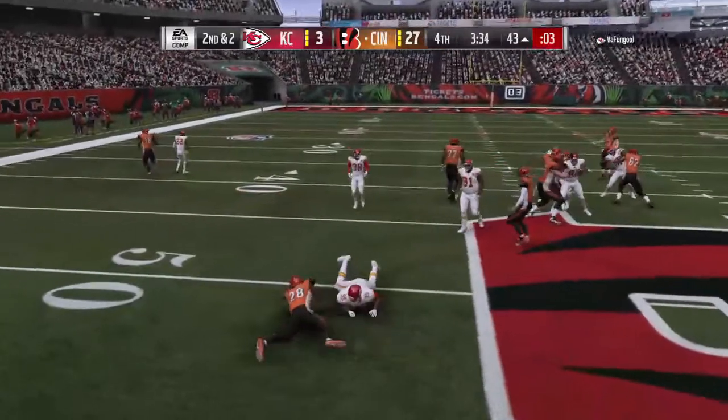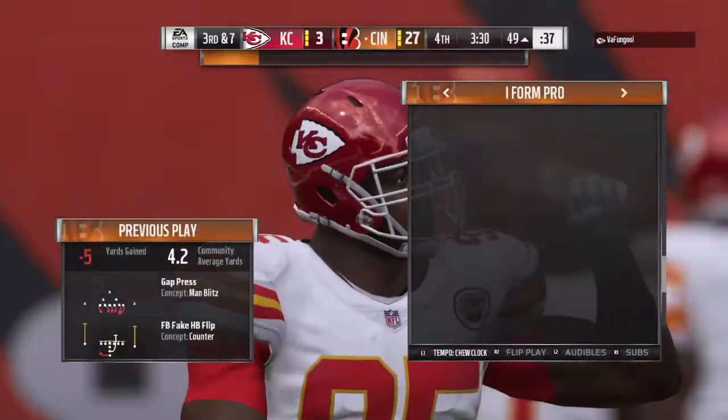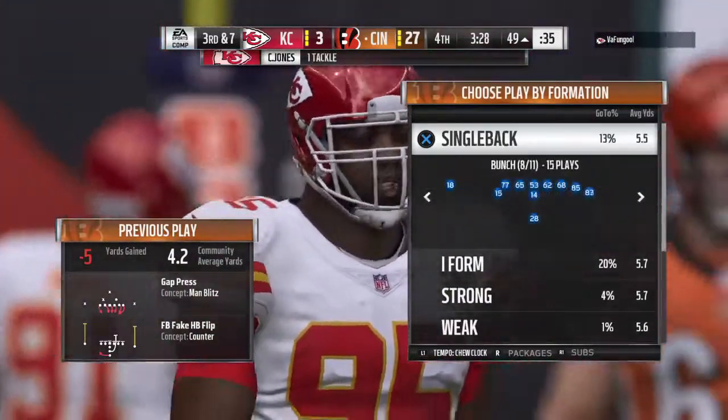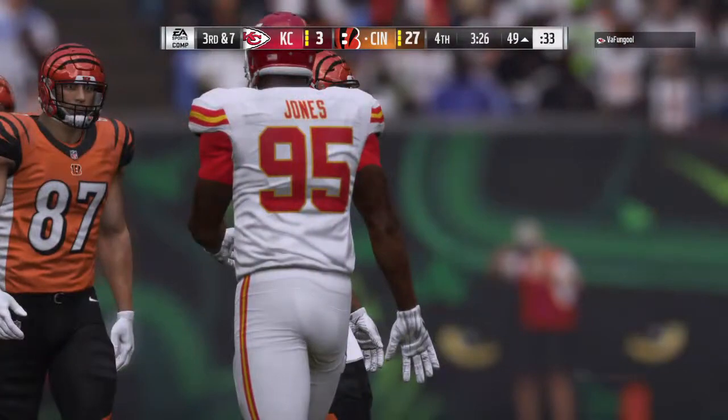On second down, here's Mixon. And that play will go nowhere. Losing yardage back near midfield at the 49. That'll go as a loss of 5. And that'll make it 3rd down.